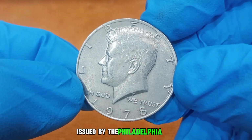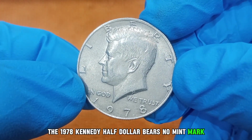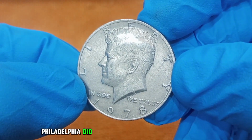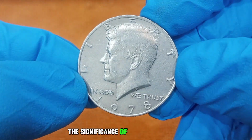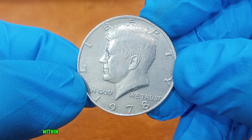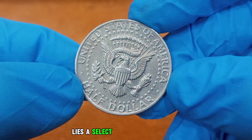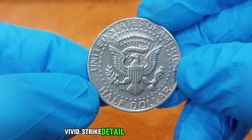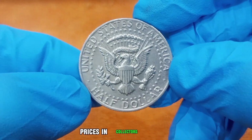Issued by the Philadelphia Mint, the 1978 Kennedy half dollar bears no mint mark, which was customary at the time. This wasn't an error. Philadelphia did not use a mint mark on half dollars until 1980, but the significance of that blank space has only grown over the decades. Why? Because within the 63 million coins struck that year in Philly lies a select number that emerged with near-perfect surfaces, vivid strike detail, and rare variations. Coins now commanding soaring prices in collectors' markets.